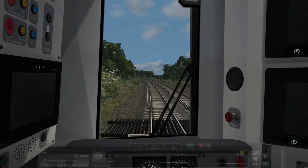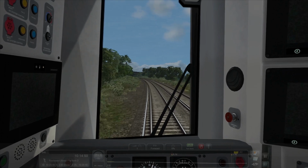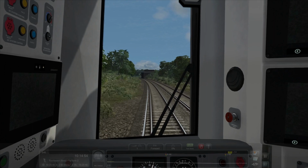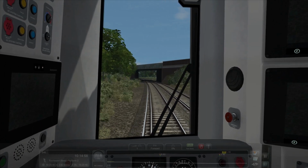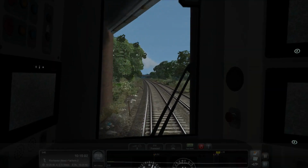It's crazy. It's because I think we're traversing the Downs and stuff. Kent's just very hilly. We've got the North Downs, South Downs, very, very hilly place. That's fun. Alright. Come on. Power 2. Power 2. Here we go. Bridge up.